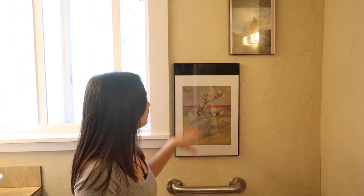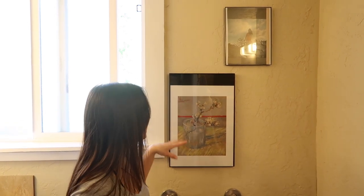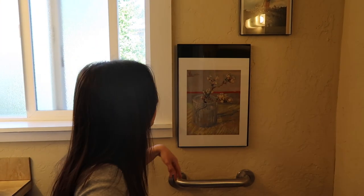This is my print when I went to Amsterdam and I went to the Van Gogh Museum. I got a print, and then this one is from my best friend Gigi. And I hung them up the last 2 years of college in these little things, but I wanted to make sure I put them up somewhere.